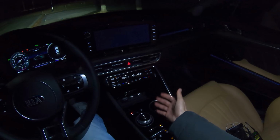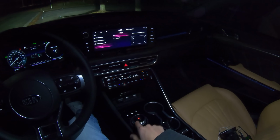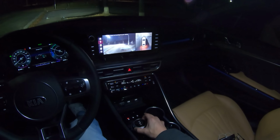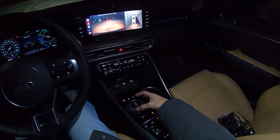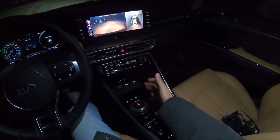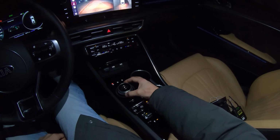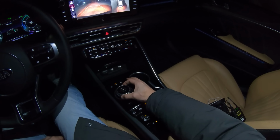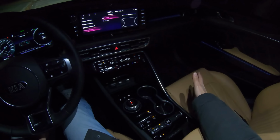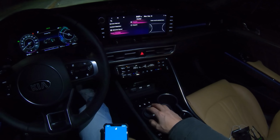But this is a dial type. Hyundai's been pushing the push-type button, and Kias nowadays have been going with the dial type, and also Genesis too. I'm not a big fan of this. I like the button type, but it's actually very easy to use. Just turn left to go to neutral, reverse, go to the right to go to neutral and drive, and push the top one to go to parking. So it's not hard, but it's a matter of preference, I think.